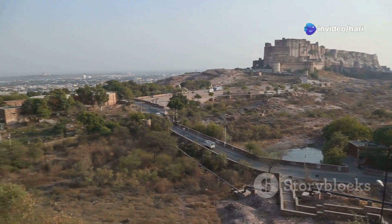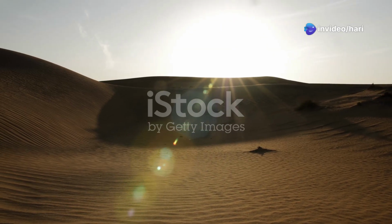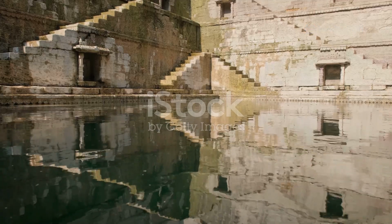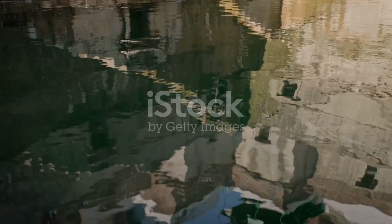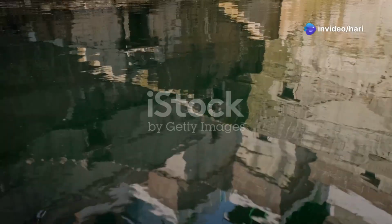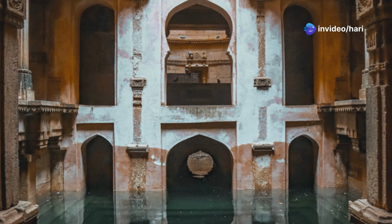Marwar, a region in western Rajasthan, is known for its stark beauty and unforgiving climate. The land is a sea of sand dunes baked by the relentless desert sun. Water is scarce in this arid landscape. Every drop is precious, a lifeline for the people and their livestock.